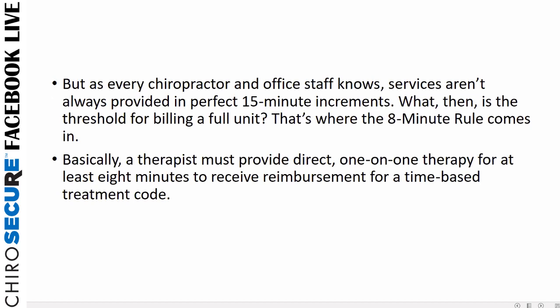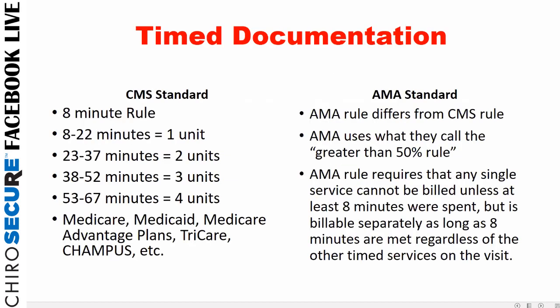And of course, these are time dependent. And that time dependence, as you're well aware, is 15 minutes. But as every chiropractor and office staff knows, services aren't always provided in perfect 15-minute increments. In fact, I get nervous when I see an office say they did exactly 15 minutes. Unless you use a timer, I'm not sure that's the case. What then is the threshold for billing? And if it doesn't have to be perfectly 15, this is where the 8-minute rule comes in.